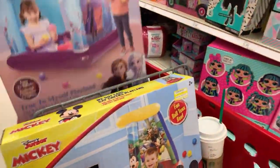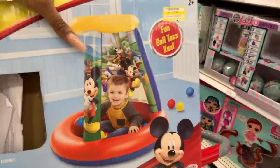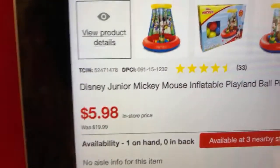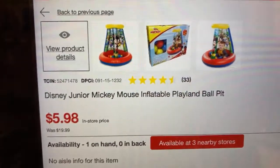And I also found the Mickey one. All of these were on the end cap. They were not in the regular aisles. They were on the end cap. And sorry if it's shaky, you guys. $6, you guys. That's the DPCI number. You can screenshot this or watch it back when I play it back.